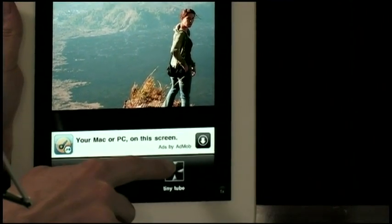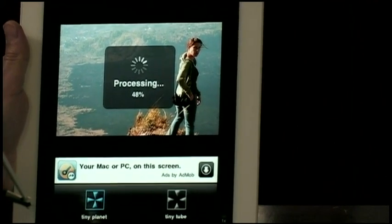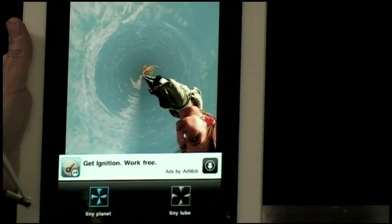So, this picture, I can either Tiny Planet it or I can Tiny Tube it. So let's go ahead and Tiny Planet it. Now it's going to process. Takes a few seconds. What's it going to look like? No one knows. It's going to look like that.